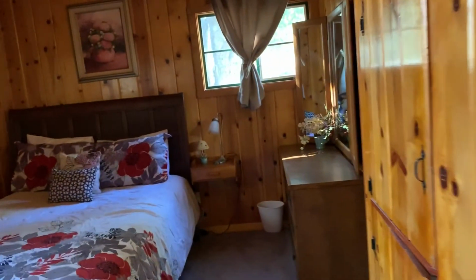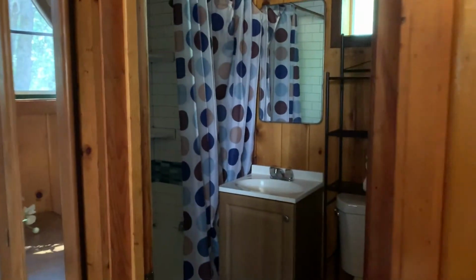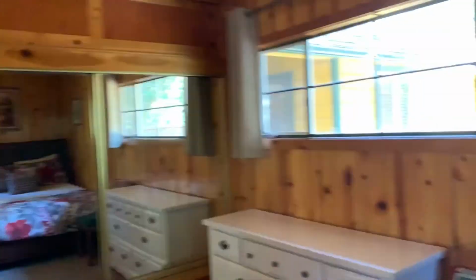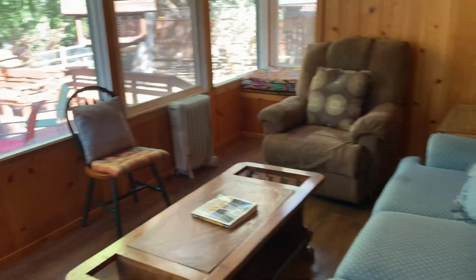And then I'll go out. I'll show you guys the back porch in a second. It looks like there's a sun porch in there too. Cool. This is the first bedroom. Let's see. I'm guessing this is the master, because there's a bathroom in there. So real cute. Got a mirrored closet. Very cute. Okay, and here is the little sun porch.